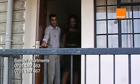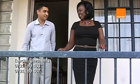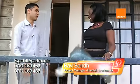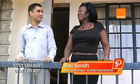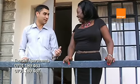This is the balcony. As you can see, it's also very spacious. You can put your coffee table here for your morning coffees, your breakfast area. And when you just want to lounge outside, or in the evening you want to relax outside, you can sit down here.